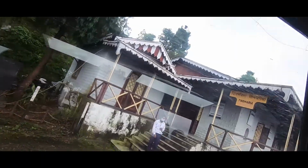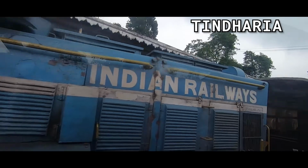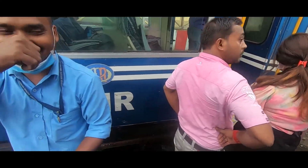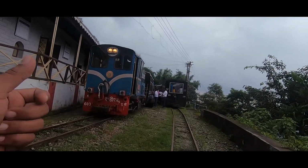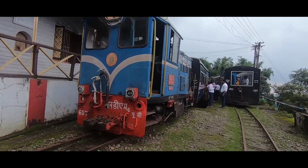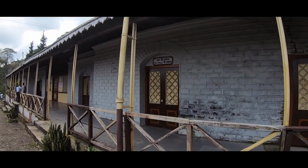Surprisingly, we are right on time at Tindharia. Oftentimes, the train makes a crossing here with the train coming from Darjeeling. If there is no crossing, the train stops for only 5 minutes here. That is our train. This train is, I think, going back to Siliguri. The Heritage DHR Locomotive Workshop is located here in Tindharia.